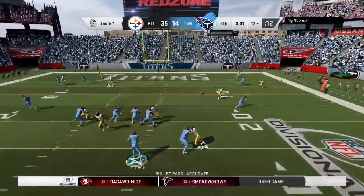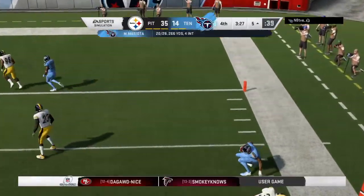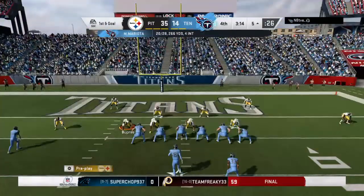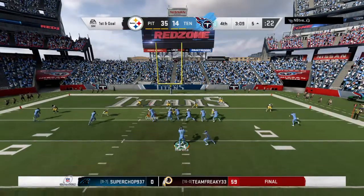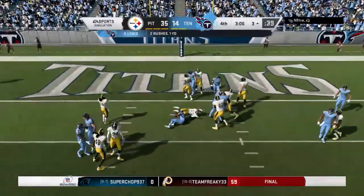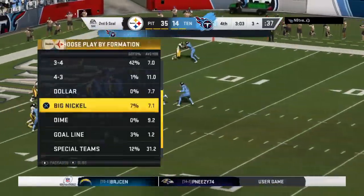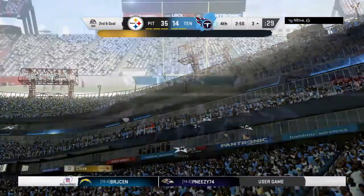Mariota. His throw caught at about the 5. And able to get him down, but he does reach the 5. 12 yards there and a first down. They'll try and run for it on first and goal. And he will push his way forward down to about the 3-yard line. It's a gain of a yard, and it'll set up 2nd and goal.